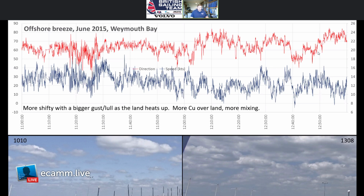Same thing if you look at the wind speed as well. In the morning, while things are still quite cool, there's not that much of a gust to lull. In this case, every vertical line is 2 knots. But then as soon as it starts to get warmed up in the afternoon, a couple of things happen. First of all, your gust to lull gets more. It's now getting up to 6 to 8 knots with a gust to lull. And also the whole thing starts to get a little bit less strong because it's trying to form a sea breeze, but it can't. So it's very unstable. And that's the pattern on the water, much like that, as shown by here. So that's where we are with that.